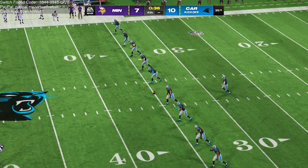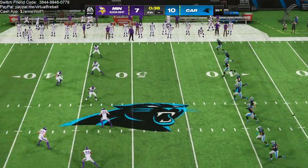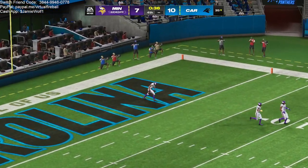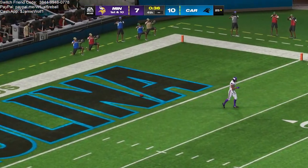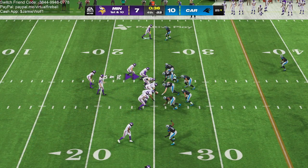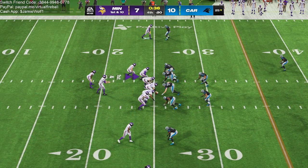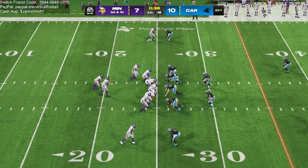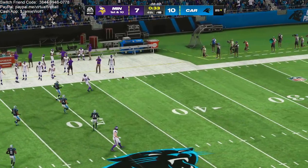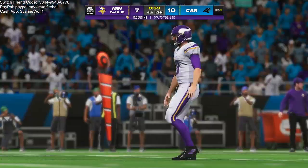Now after the touchdown, here's Pinheiro to kick it off. And with time a factor here late, he'll just take a knee, and they'll start things out at the 25. Here are the Vikings now to start their next drive. Cousins. And this one is incomplete.